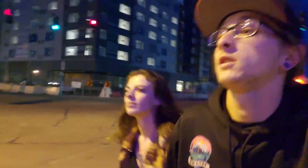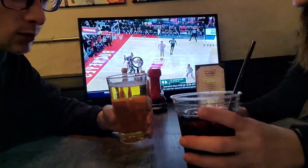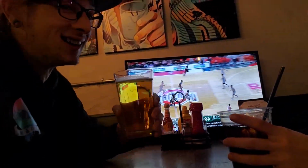But we're about to grab a bite to eat at the block, which is a corner bar. Not too bad. Not too expensive. Not too cheap. There's a TV at every table. For real. You can watch the Pack games here.